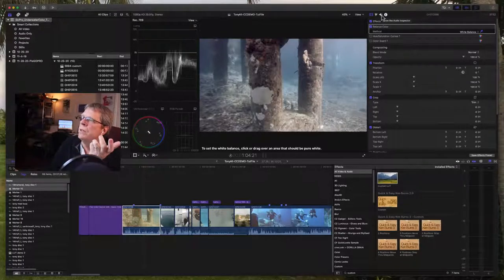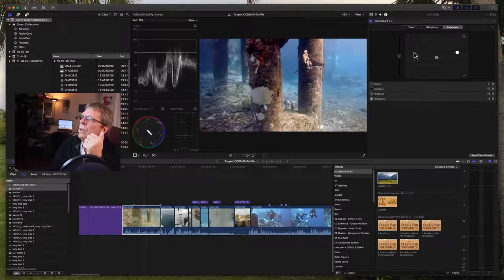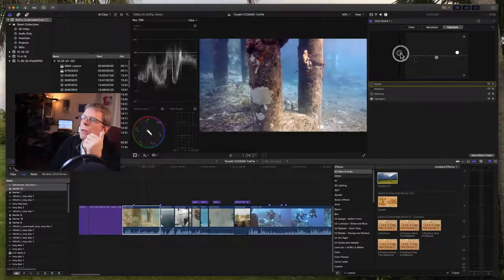So I like to do this in front, and the next thing I'm going to add is just a color board, and I'm going to go to exposure, and I'm just going to raise the exposure up a tad. All right, and I see it's starting to come to life, right?